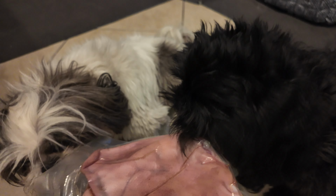Look what I got here. Good morning, guys. So this is pig ears. I got it from the local butcher shop. I'm gonna make some bone broth with the ears. So this is high in collagen.